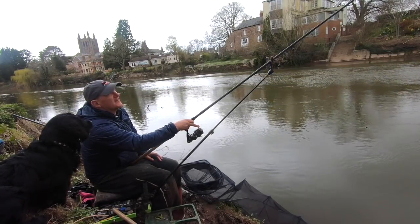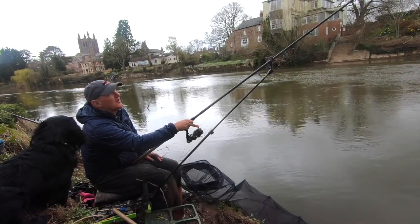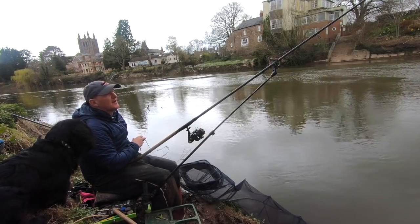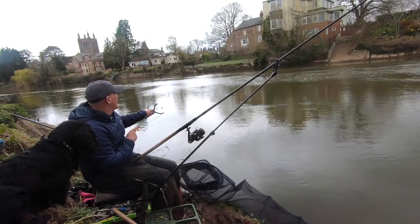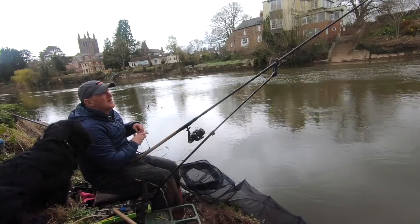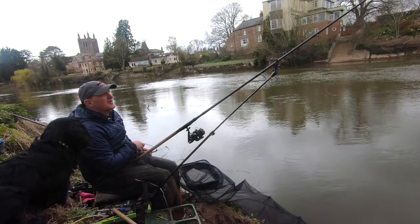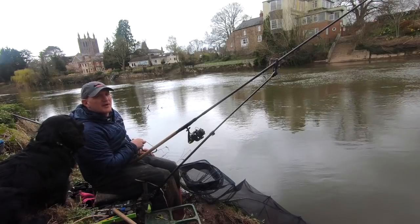I'll just keep feeding it the same as I was, and I'll shift the float. So I hooked one chub and it came off, so there was some big fish there, but I just fancy a barbel. Should have moved up onto it as well, but maybe I'm being greedy.